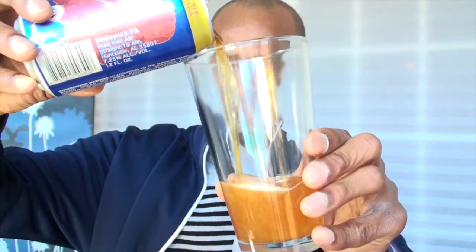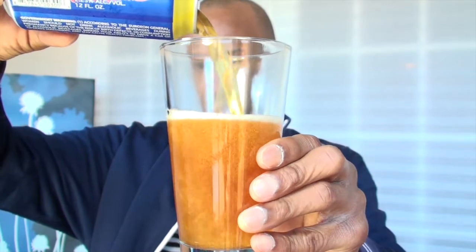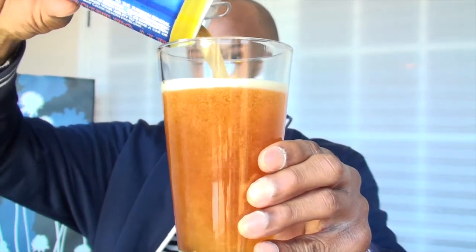Let's go ahead and get this poured. I'm going to get a little aggressive with it, see what type of head it's going to form. It's a 12-ounce can. On the camera it's a bit darker, so I'm going to put it away so you can see more of the light. Like this right here, from this distance and with the lighting that I have in here, is the actual color that you're going to see when you consume it yourself.